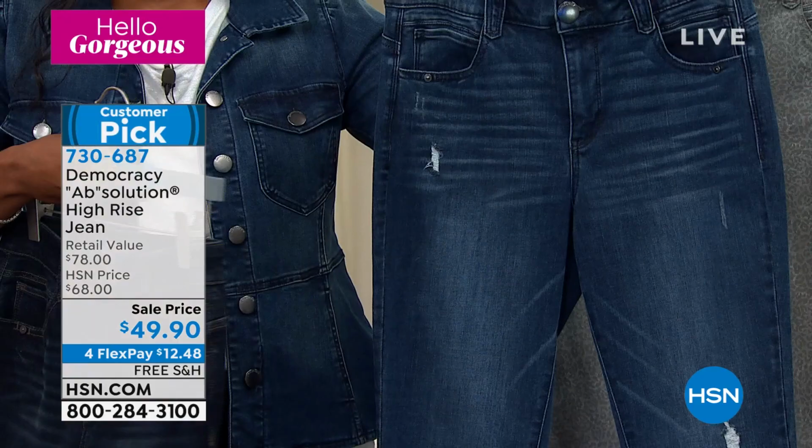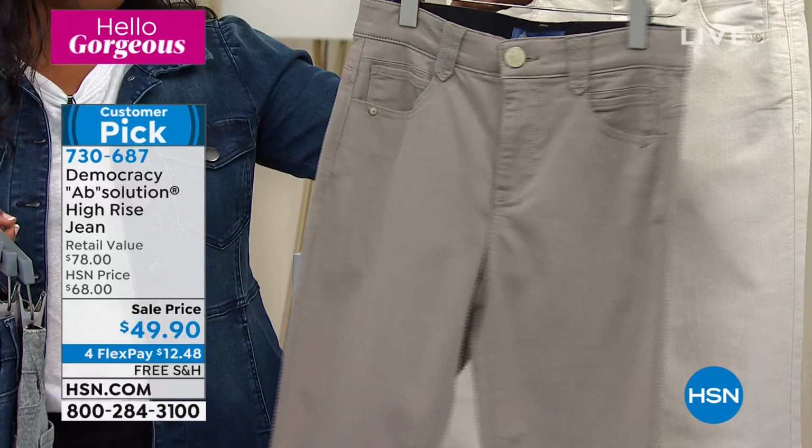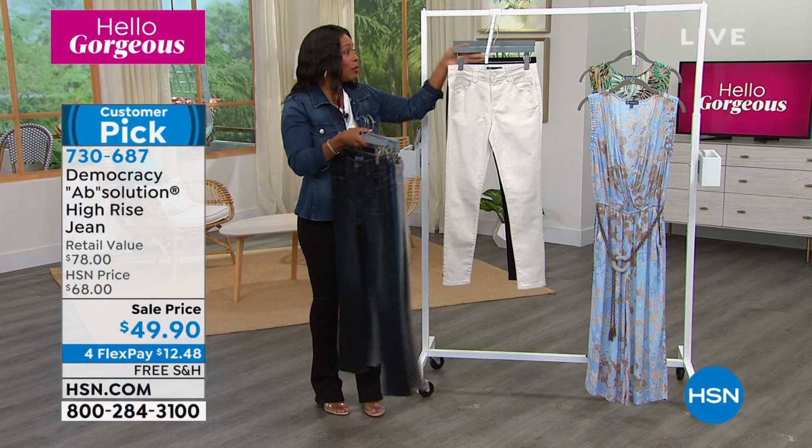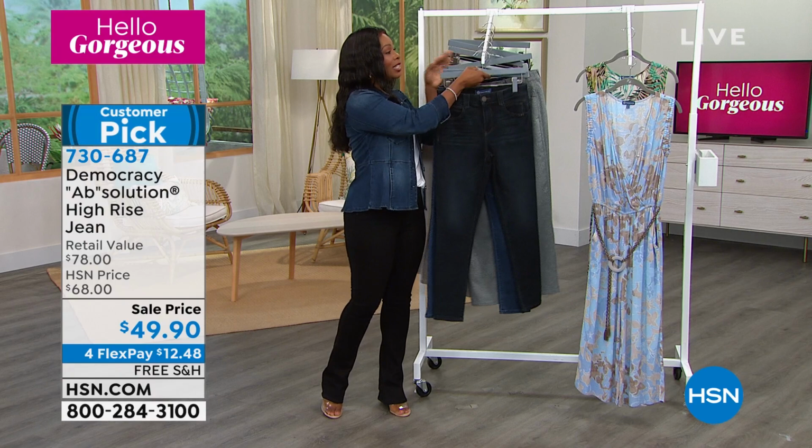This one is your olive fog. This is the only one that does have a print. It's a tonal print, which is actually very cool. This one is moon rock, which is almost like a taupe color. We have the blanched olive, which is the lightest option. And we also have the black, and the black has a little bit of whiskering right there as well. So those are your choices. Enjoy that amazing price. And remember, it's a customer pick.